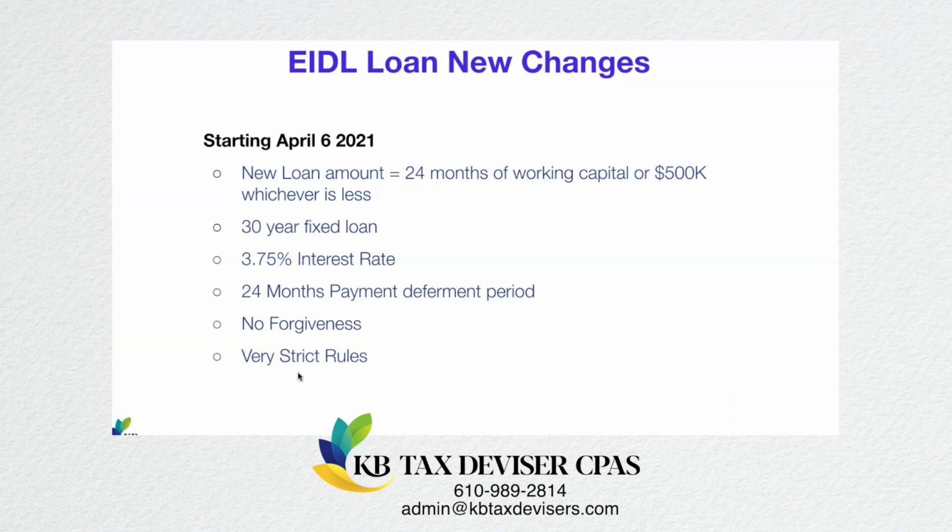Now, the maximum loan that you can get is either 24 months of working capital or $500,000, whichever is the lesser. And many of you know, we have been on this journey for almost a year. Last year in March 2020, SBA rolled out this EIDL program under the CARES Act. And as we all know, SBA has been notorious for changing this program again and again. Initially this program was meant to be for $2 million. They reduced it and kept it to $150,000 per business owner.